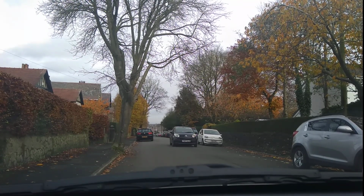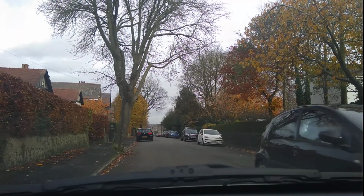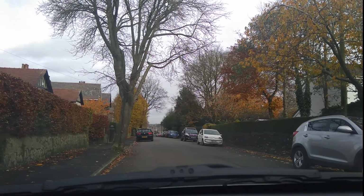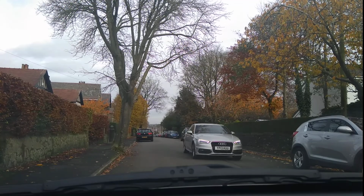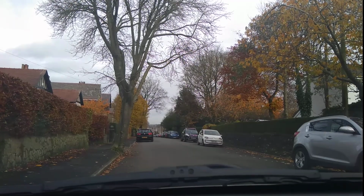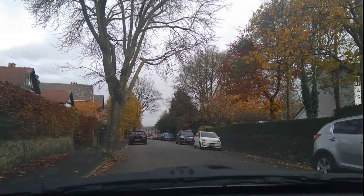So I'm approaching Five Ways Junction from Green Lane, heading down towards the test centre on our right. I'll be turning left at Five Ways Junction and up over the marketplace, and then turning right onto Hardwick Mount near Potter's clothing store.